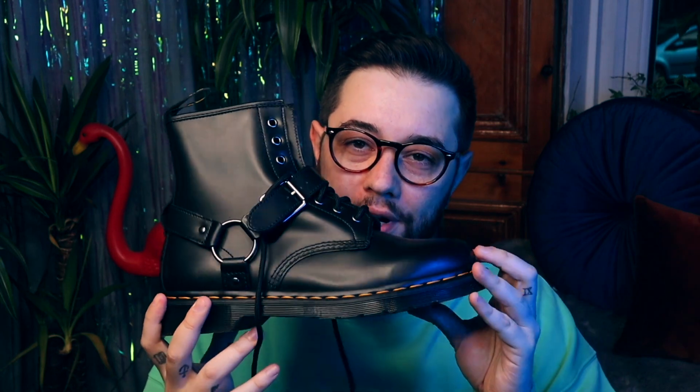The actual boot itself is just so iconic. It's classic Dr. Marten with a hardcore twist with the harness on there and the buckle. Love that. It's giving me Final Fantasy VIII. Squall Leonhart would wear these. Like this is his new attire to go with his outfit that he wears in the game. He would be wearing this.